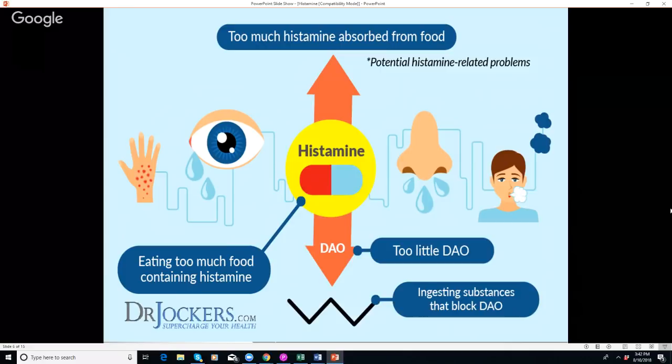Now, what happens when we have too much histamine? It can come from a number of things. It can come from eating too much high histamine foods that I'm going to go through in a few minutes. And this is really common because a lot of the high histamine foods are marketed as being really healthy for everybody, superfoods. And so there are things like fermented foods and aged cheeses, and even avocados are a higher histamine food. And so it can be very easy to overdo high histamine foods.